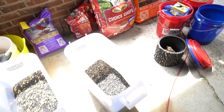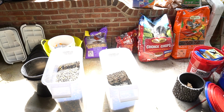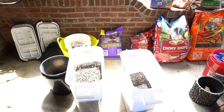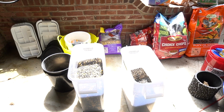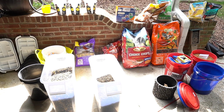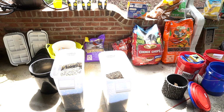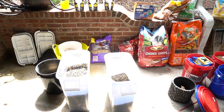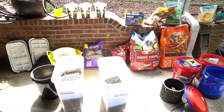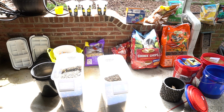Black oil sunflower seed is actually just a great all-around bird feed. It's not very expensive. I think that bag's about $18.99 for 40 pounds, so not too bad from Tractor Supply. I hadn't found a resource other than Tractor Supply here locally. If you're in more rural communities, you can get food cheaper at the local farm co-ops. But ordering online large quantities I have not found to be very effective. So anyway, I use Tractor Supply. It's close to me, and that's where I shop.